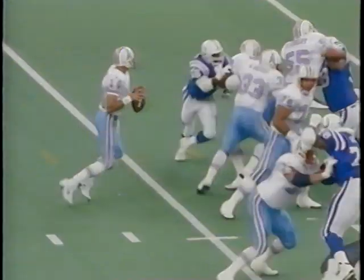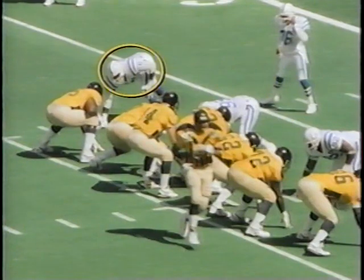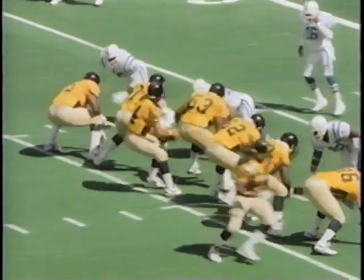Number 56, Tony Bennett, was the club leader in sacks. In Week 1, Bennett had scored on a fumble recovery. Then, in Week 3 against Pittsburgh, he forced a fumble that resulted in a touchdown by Quentin Coriat.